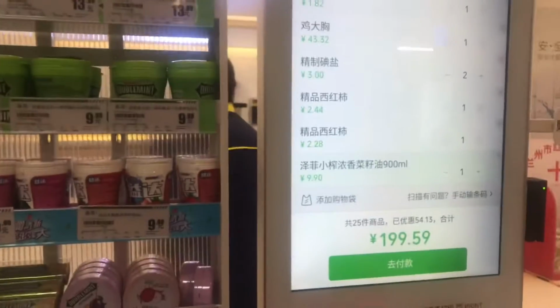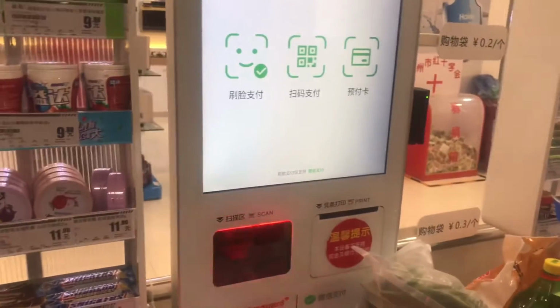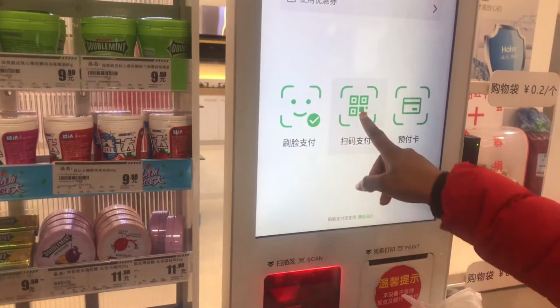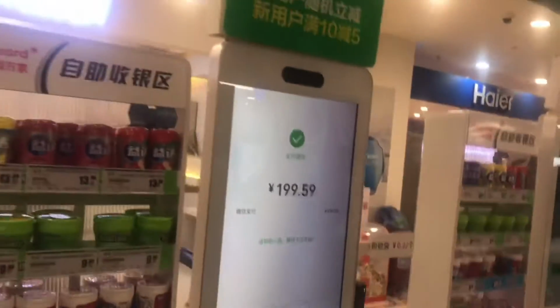We are done buying and now we have 199.59. So now she's going to be using her phone to pay. You go to pay with phone and you scan the middle one. That's all, as easy as this. The payment has been made, guys. This is so, so nice. So guys, this is it for the shopping for today. You've seen the prices compared to the Nigerian price.